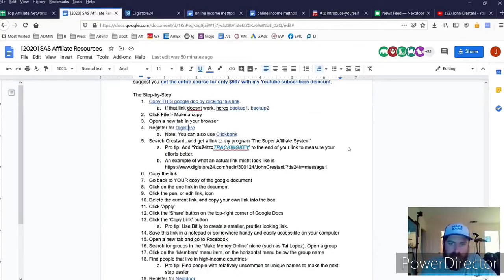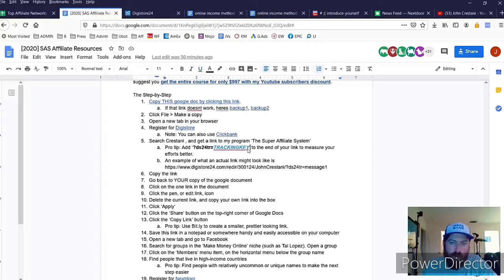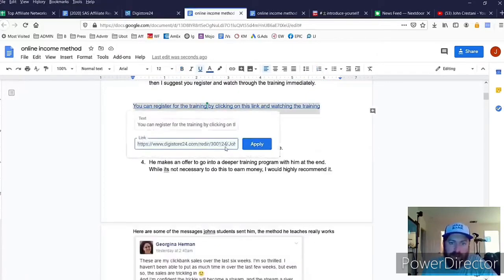Now there's a little pro tip that comes in here. This isn't necessary, but it really is a huge help. This is how you get really good at affiliate marketing. You want to put in your tracking key. Usually it's called the tracking ID or the CID, click ID, there are a lot of different names for it. So we're going to highlight this snippet. This is for better tracking. To do this pro tip, you would edit this link and simply put it at the end right there. See, I just pasted that right there. This would be your affiliate ID, and this would be the tracking key.